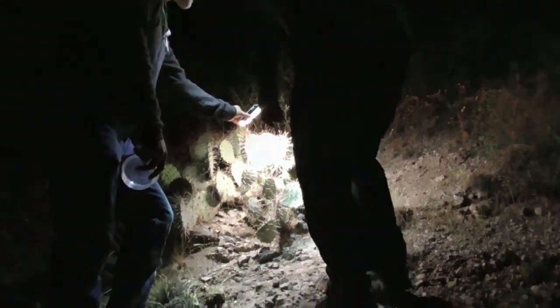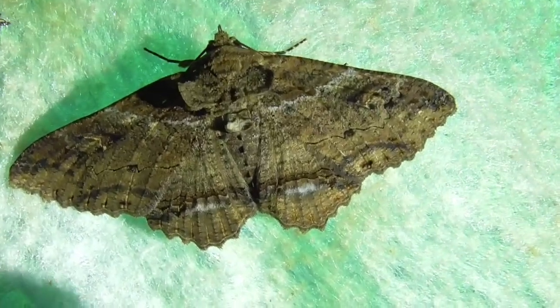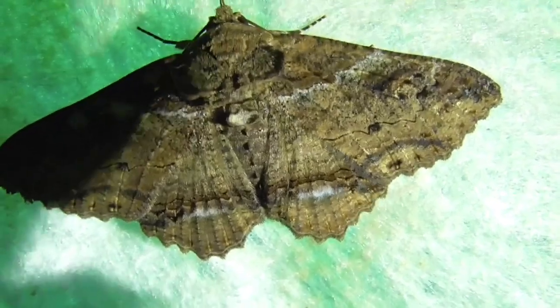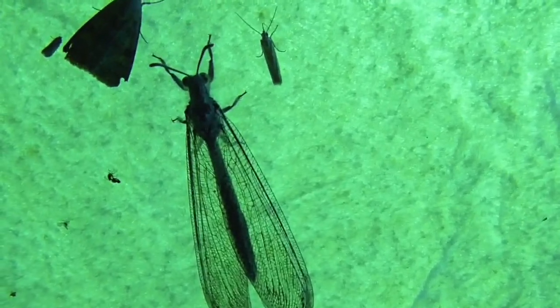Oh, so we want to shoot this. Oh, there you go. Too much light. That's a nice one. Oh, there. Real quick. Maybe I can find that's a good light. It's a Zale. Zale moth. Say it louder. A lunate Zale moth. That's an ant lion. What's going on?